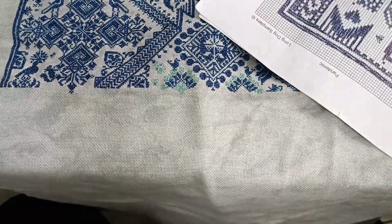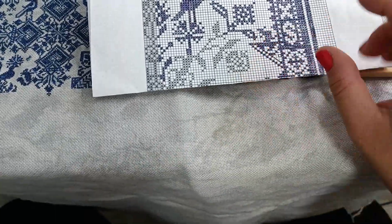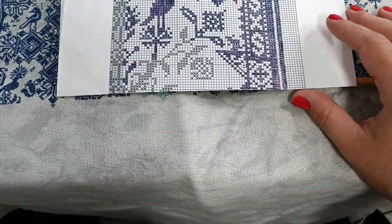Anyways, I use a paper chart. You can probably see I cross it out with a pen, and I kind of go page by page, so it's not difficult to stitch. It's very easy.